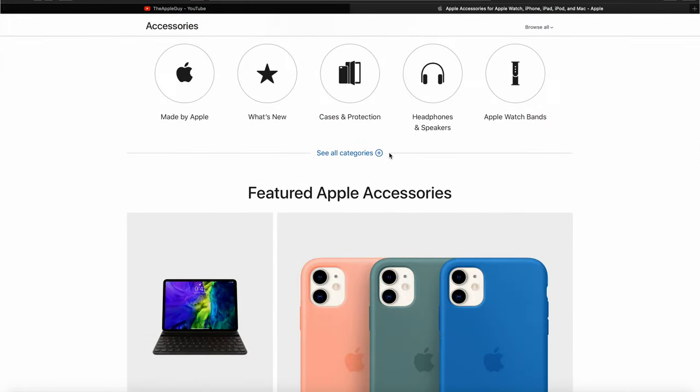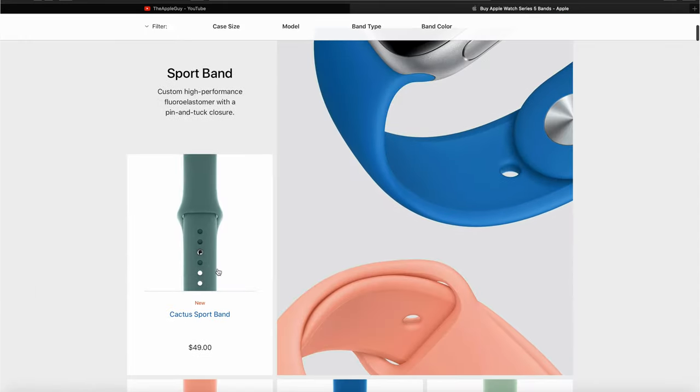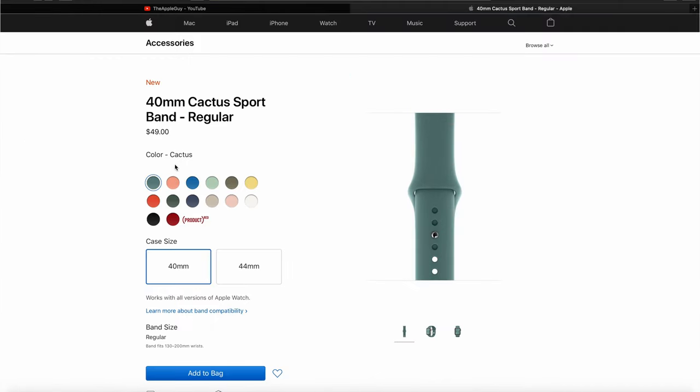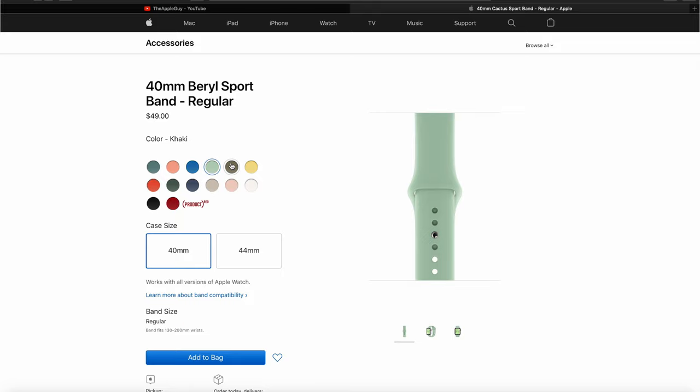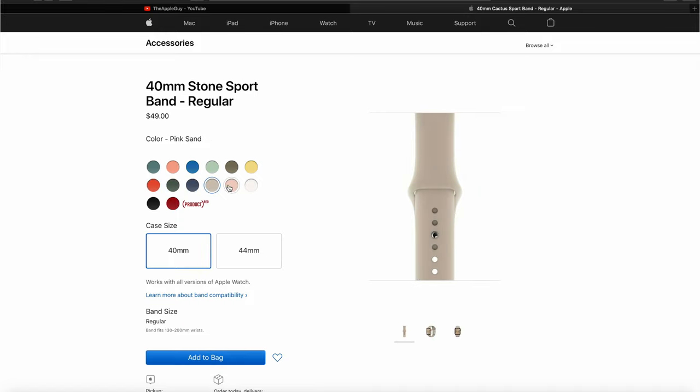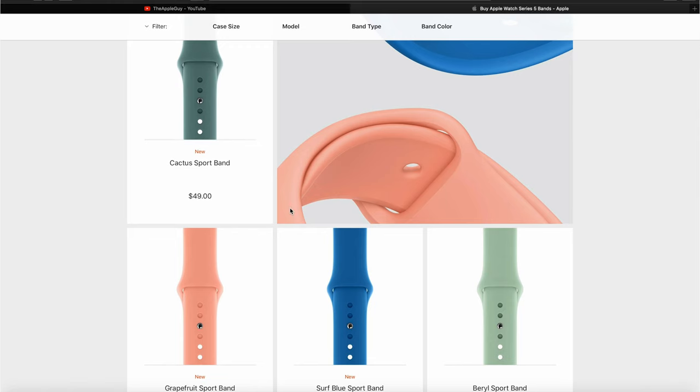So we'll take a look at the Sport Bands here. So here are the new Sport Bands. So Cactus, of course, Grapefruit, Surf Blue, Berry, Khaki, Lemon Cream, Clementine, Pine Green, Alaskan Blue, Stone, and from Pink Sands all the way to Product Red are your ones that are available all year round.